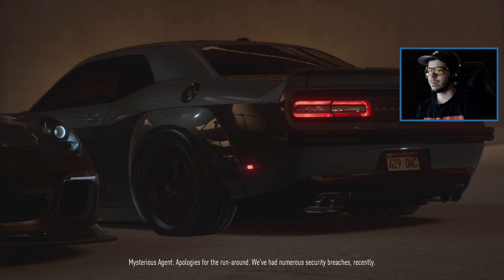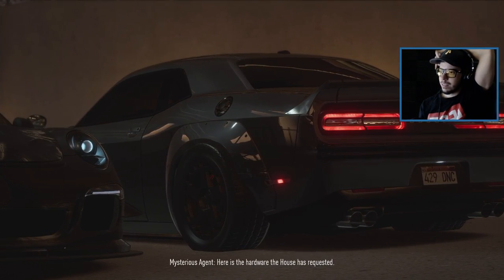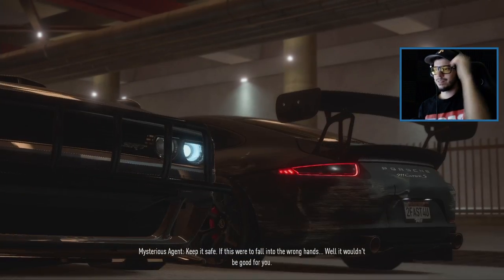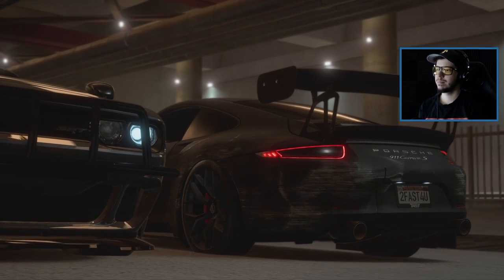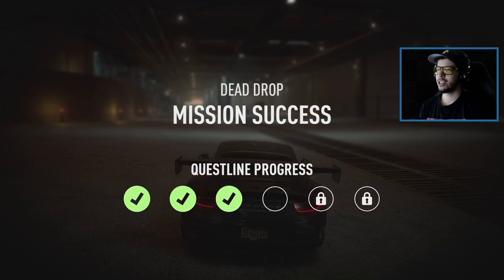Apologies for the runaround. We've had numerous security breaches recently. You don't say. Here's the hardware the house has requested. Keep it safe. If this were to fall into the wrong hands, well, it wouldn't be good for you. You know me. Always careful. You'll be hearing more from us later. Mysterious agent. Dead drop mission success.